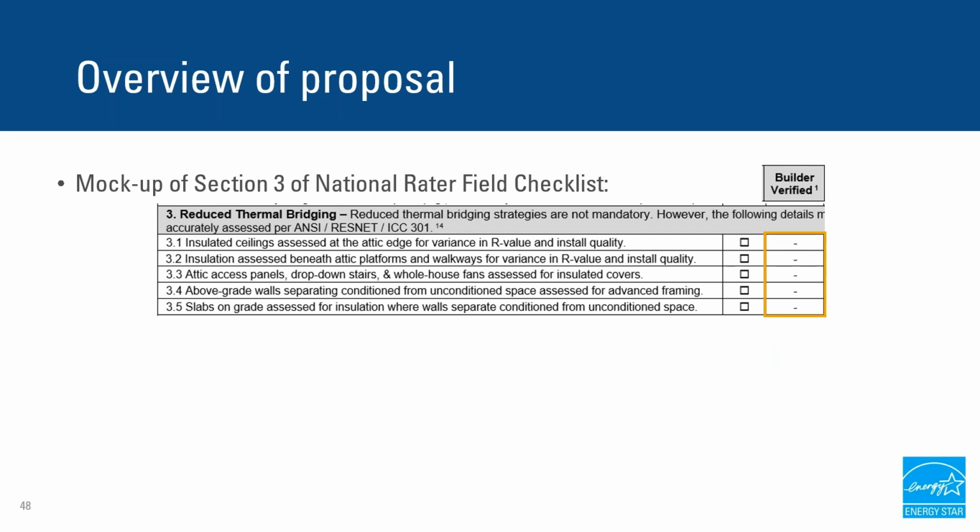Here's section 3, the revised section on reduced thermal bridging that you've already seen. As I explained earlier, these would no longer be eligible for builder verification. Is it simply an assessment?